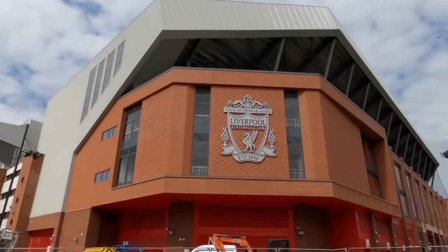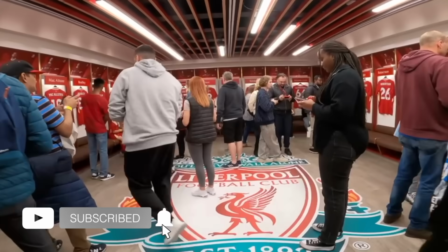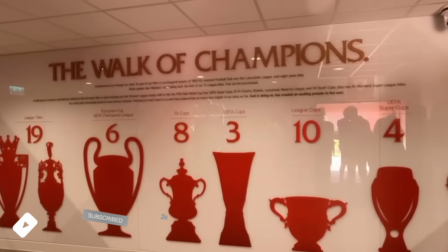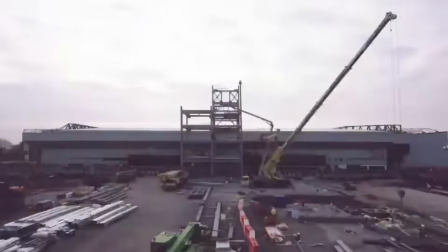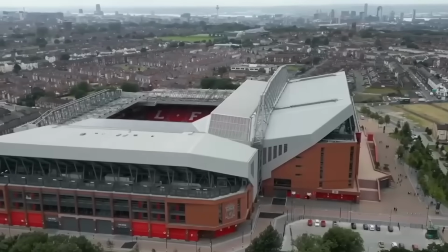Over the past decade, Liverpool FC has invested over £190 million in expanding their historic home, creating not just more seats, but an entirely new stadium experience. Let's explore exactly how they did it, what it cost, and what it means for the future of Anfield.